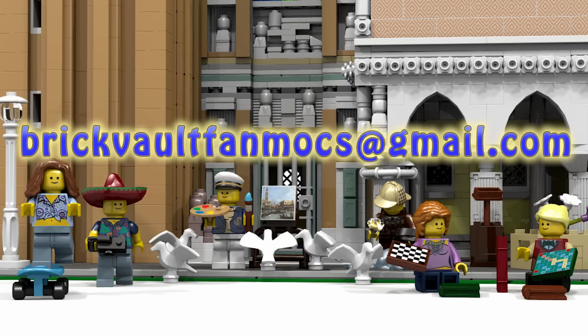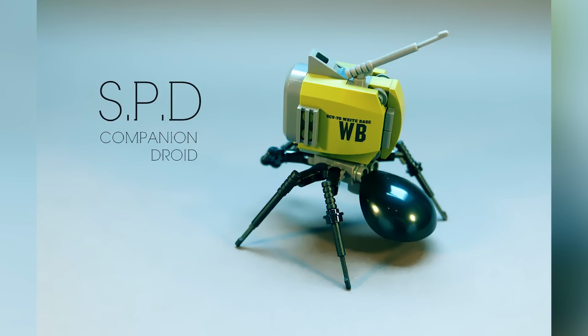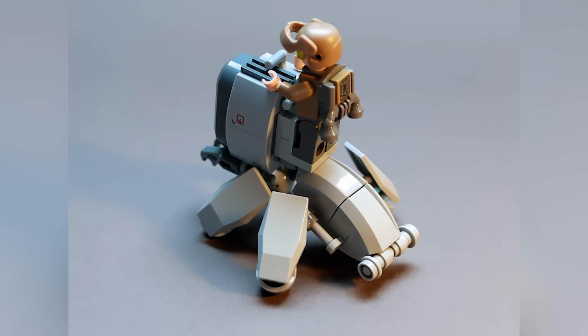Anyways, let's jump right into the creations, with the first one being by GolPlaysWithLego, and technically it's two builds. This is W.L.Y and S.P.D Droids. These are fun little walker creations. The build style for the head is somewhat similar. You can see that they're definitely droids that are sort of related to each other in some form of design, and they're certainly related to some form of insect or bug.